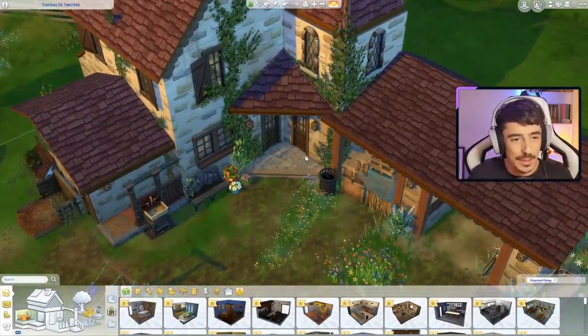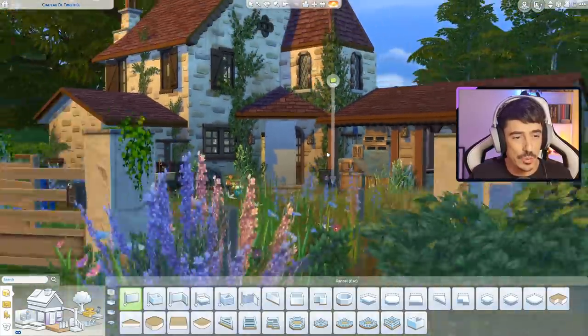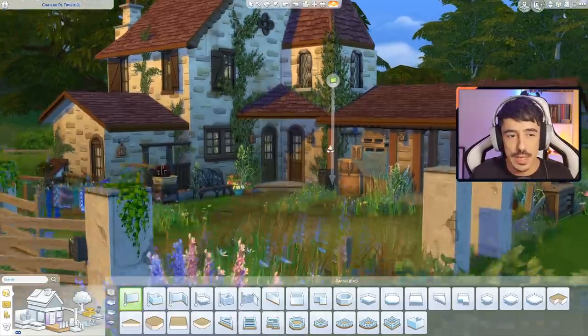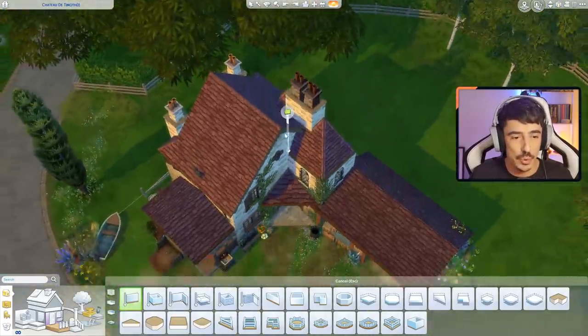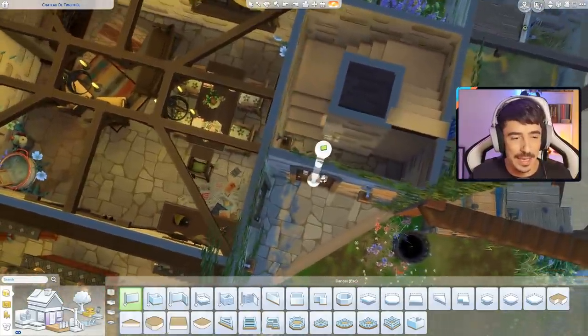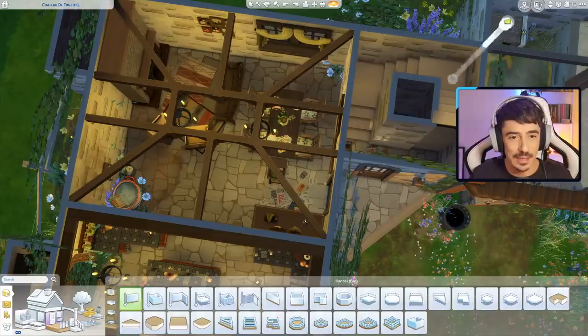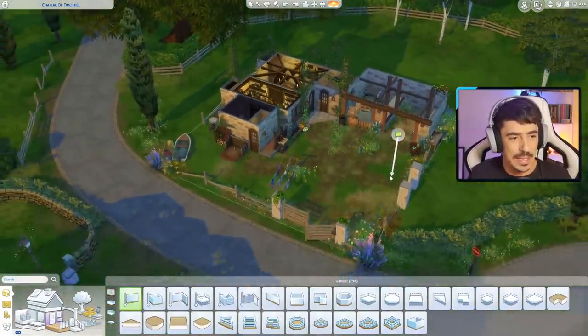I may put a wall here, if you know what I mean, and have a central door there. I might do that, just so we haven't got two separate doors, one going into the main living area and then one into here, and then maybe open this space out and just have that kind of like, you know. Oh, I'm for that idea.